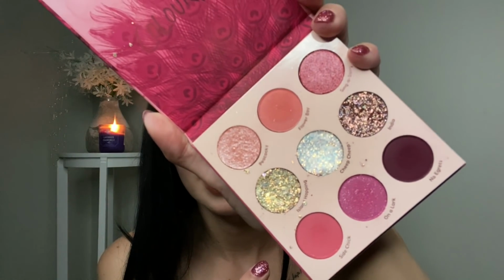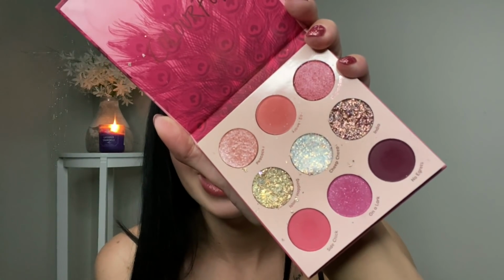next to it, and these two pressed pigments. Look at that. I love this one. I just wore it last night, actually. And the On a Lark is really cute because it has that shimmer in it that I love. It's so pretty. And then I don't use this glitter very much right there. I have a couple of times, but I don't know why. It just seems like I don't really use that one. Oh, getting it everywhere. But yeah, very pretty.